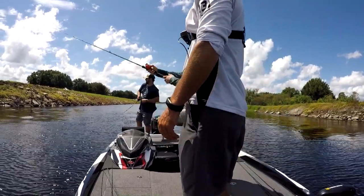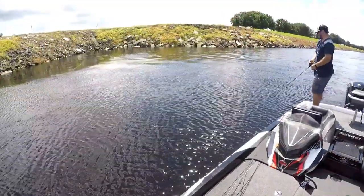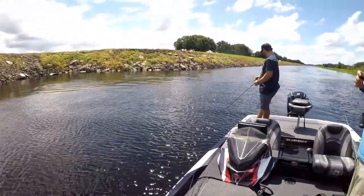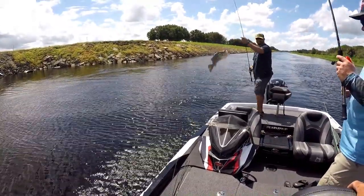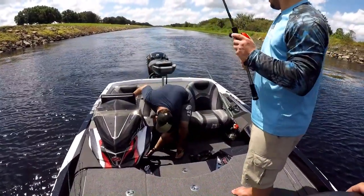It feels like a good one. You wanna land? No, he ain't that good. On a spinnerbait. They're not supposed to hit a spinnerbait right now. It's August. Is that not supposed to happen? No. I mean, this guy's pretty good with a spinnerbait here. Oh, that ain't a bad fish. Oh. Boat flipping. Oh my god. Look at the gator.